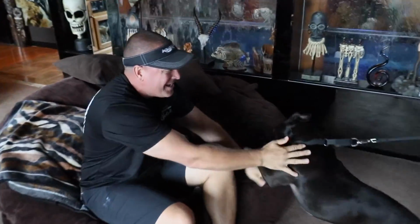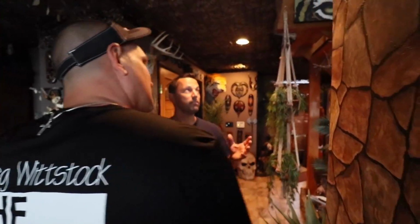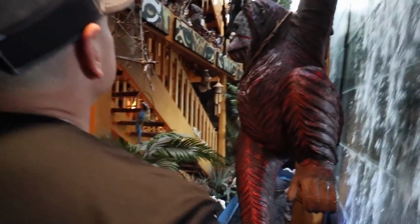Am I on your bed, on your big love sack? What a unique and eclectic place, but I love it. Yeah, have you ever been to the Rainforest Cafe? Yes. This looks just like that. It looks just like it, but with a little bit of a Metallica twist. Yes, it's definitely got a Metallica twist.